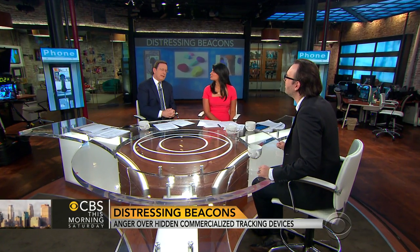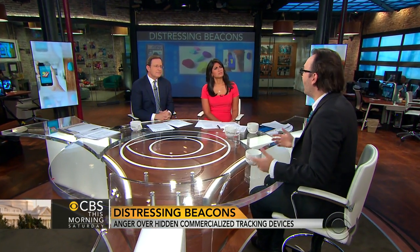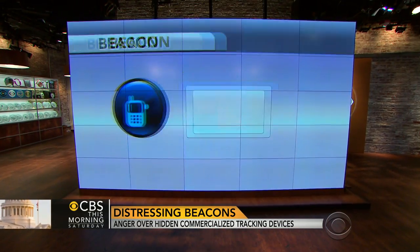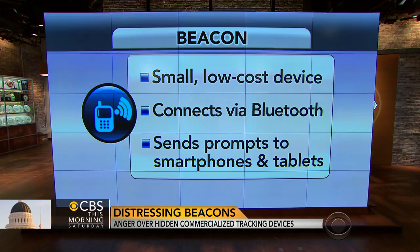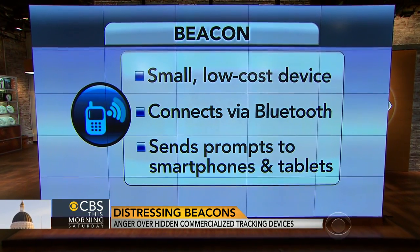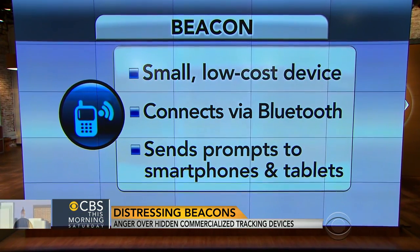First of all, what is a beacon exactly? A beacon, in this context, is a passive Bluetooth transmitter that can look for and find your phone if you have Bluetooth turned on and an app turned on, and give you kind of location information. So if you're in a store, you can start to get information on your phone about that store, or if you're at the airport, it can send you to the right gate.